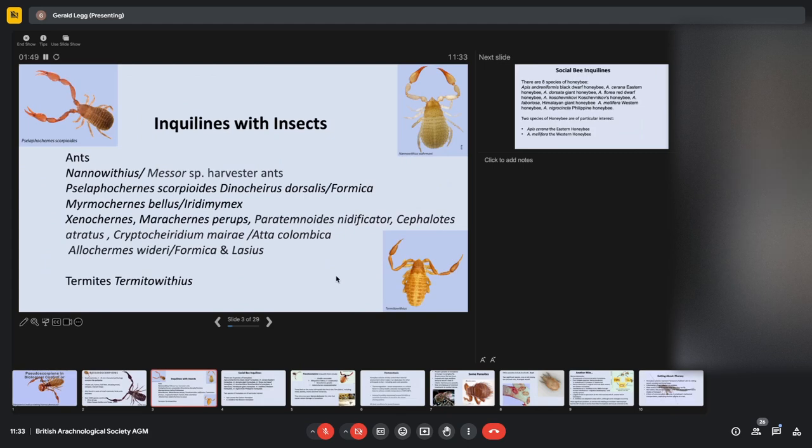Now, bees have all sorts of things that live in their nests or colonies. And you've got ants, as you can see, there's quite a few species there. You've got pseudoscorpions and termites and all sorts of strange things.